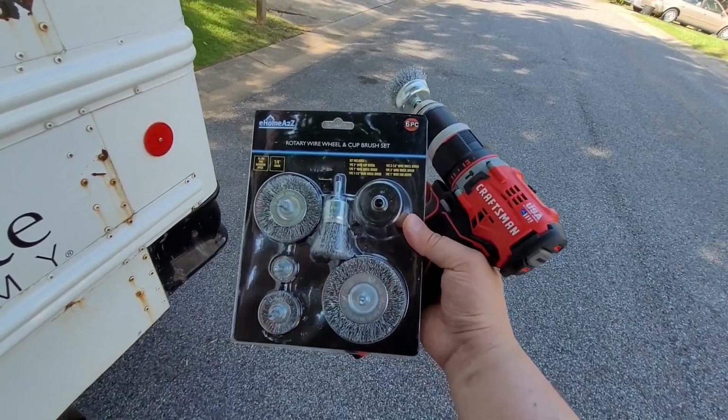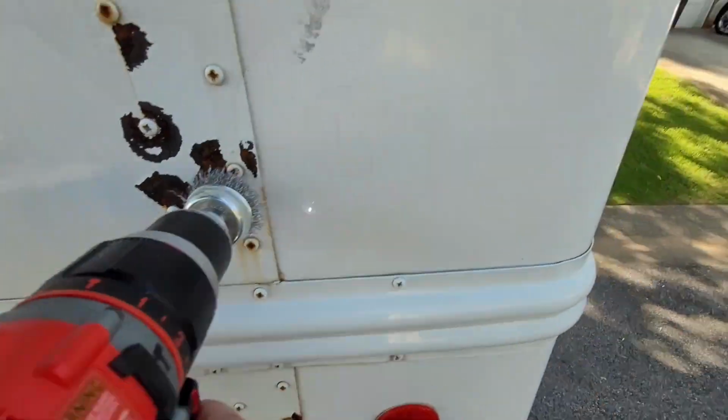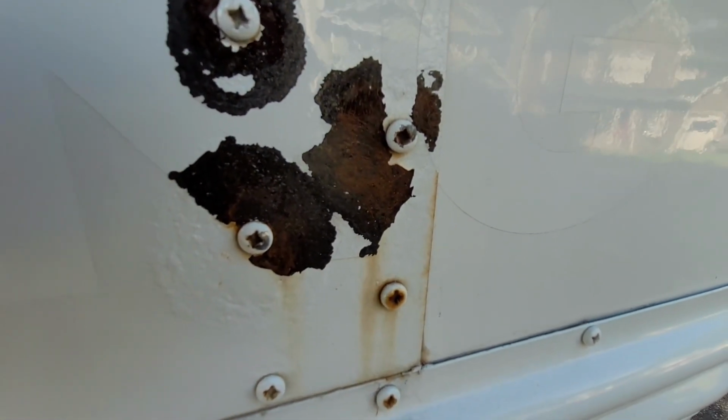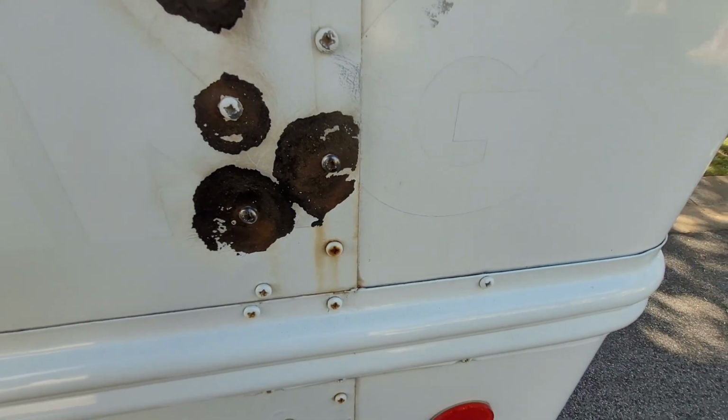To clean up the rust, I got this wire brush set. You take the brush and you can already see a lot of that flaky stuff is starting to come off. And that's what we're looking like after I've hit it with this wire brush.